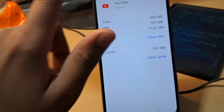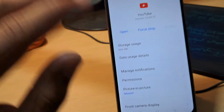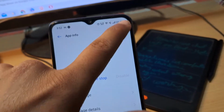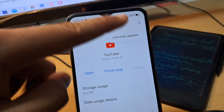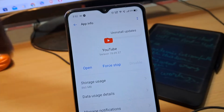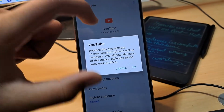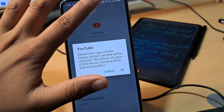Now here is something you can do right now: check for the app update. If your YouTube app is up to date, then get into this menu again of App info, tap on those two dots and simply uninstall updates. When you uninstall the updates, YouTube would revert to its factory version, then re-update the app. Don't worry, you would easily update the app.